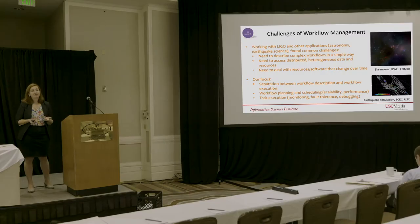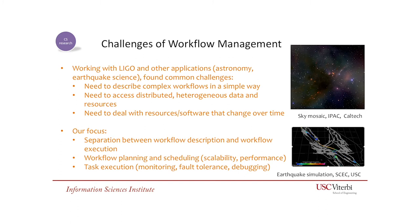So what are the challenges of doing such work? First of all, we looked at not only LIGO, but other applications, so applications from astronomy and our collaborators at Caltech, applications from earthquake science and our collaborators at the Southern California Earthquake Center at USC.